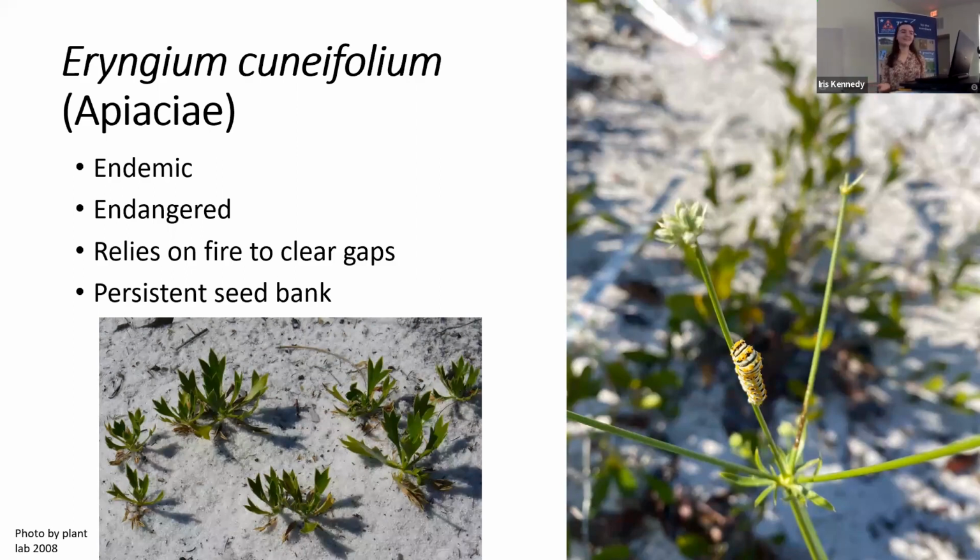So yeah, it sprouts on this bare sand, and we usually find it in rosemary scrub habitats, which have those big white sand gaps. And the most important thing about Eryngium for my project is that it forms a persistent seed bank. So it drops seeds into the soil and they stay there. As you can see from this picture, it has a very distinctive wedge leaf pattern. These are juvenile plants, and we have the flower structure on the right, which, fun fact, is a host to the black swallowtail butterfly, which I got to see a lot of while I was out doing my sampling.